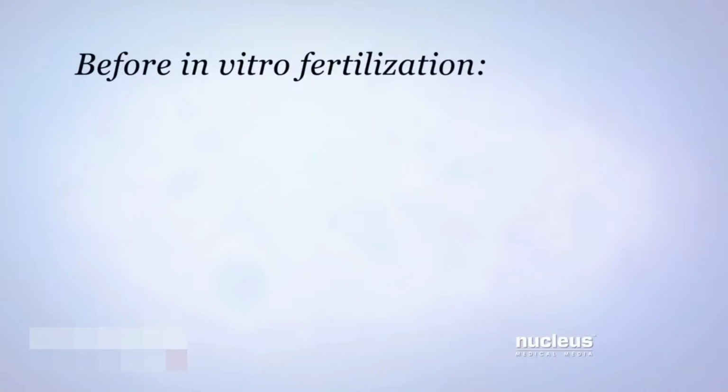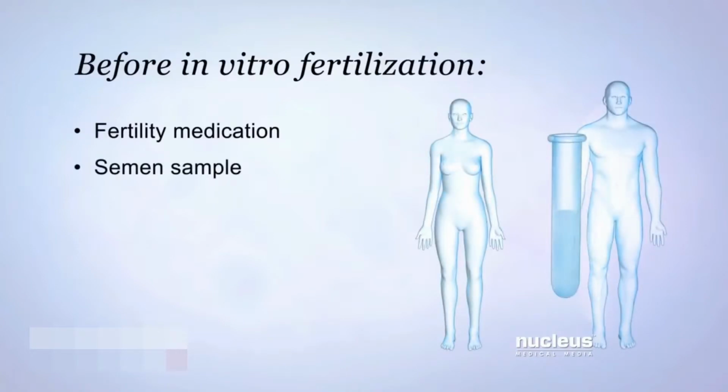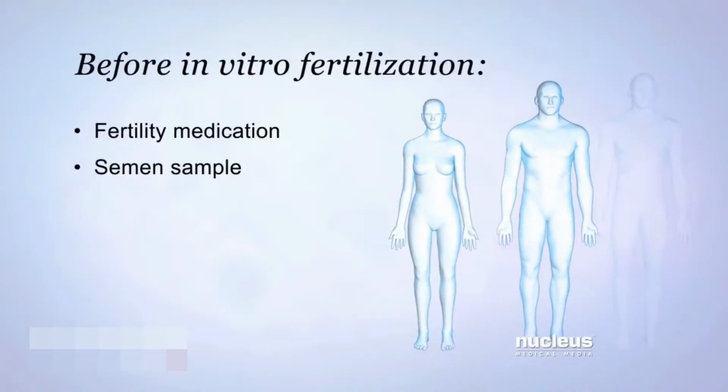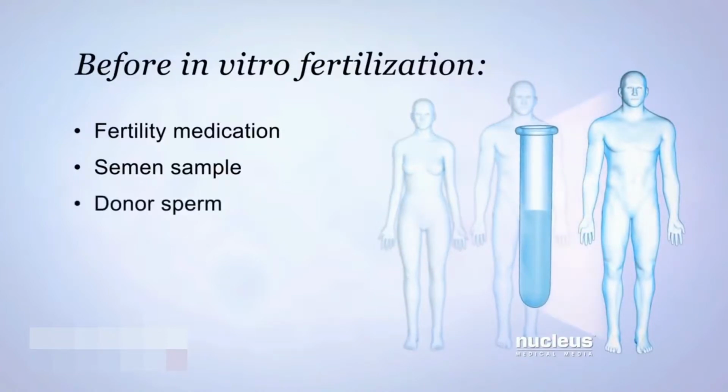Before in vitro fertilization, a woman will receive fertility medication that causes more than one egg to grow and mature in the ovaries. A man will provide a semen sample so that the healthiest sperm can be collected for fertilization. If the male partner is completely infertile, also known as sterile, or the woman doesn't have a male partner, a donor may be arranged to provide sperm for this process.